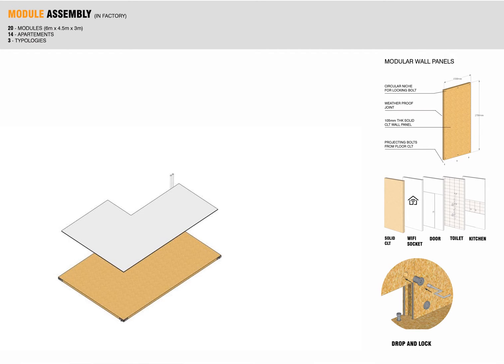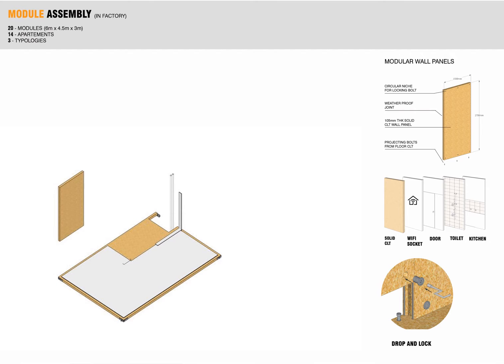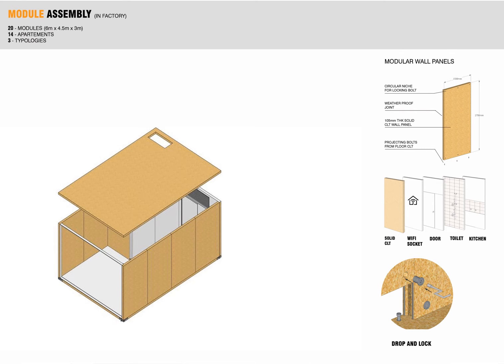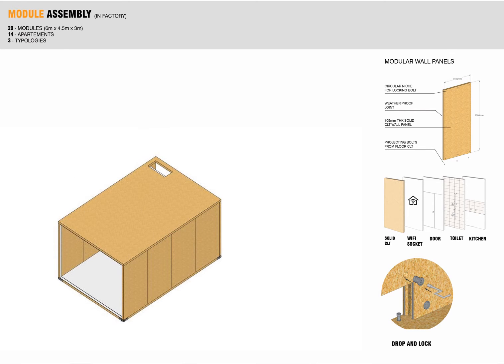The prefab modules of the Think Tank are developed in the manufacturing facility which is near the site. The core material used is CLT, which helps reducing the carbon footprint. The CLT panels can be customized in various combinations to form kitchen, bed and bath units, which are all identical in size. The module construction is a step-by-step process that starts with the laying of CLT floor slabs.